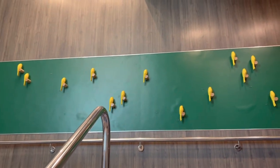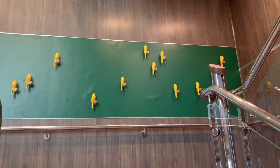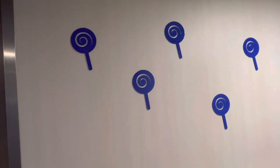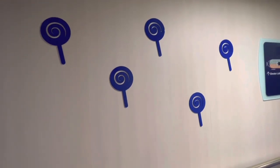That's like little birdies on perches. So cute. Okay, these things hanging on the wall all over the place are super cute. If I can find some more, I'll show them.